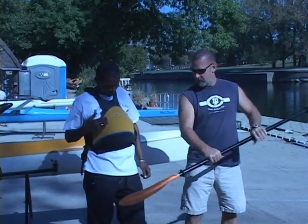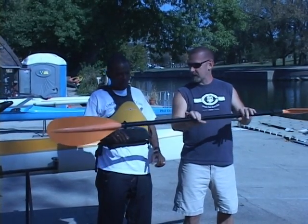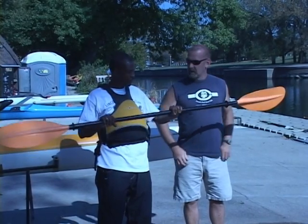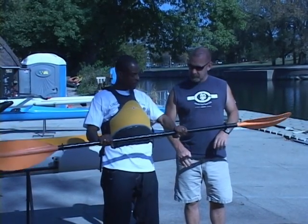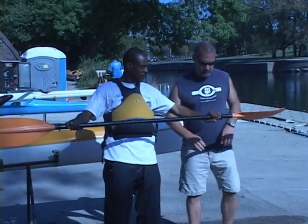So, you've got the writing here, it's facing this way so you can read it. As long as it's facing back toward you like that, you're holding it properly, okay? So, that's it. What about the distance between hand and hand?